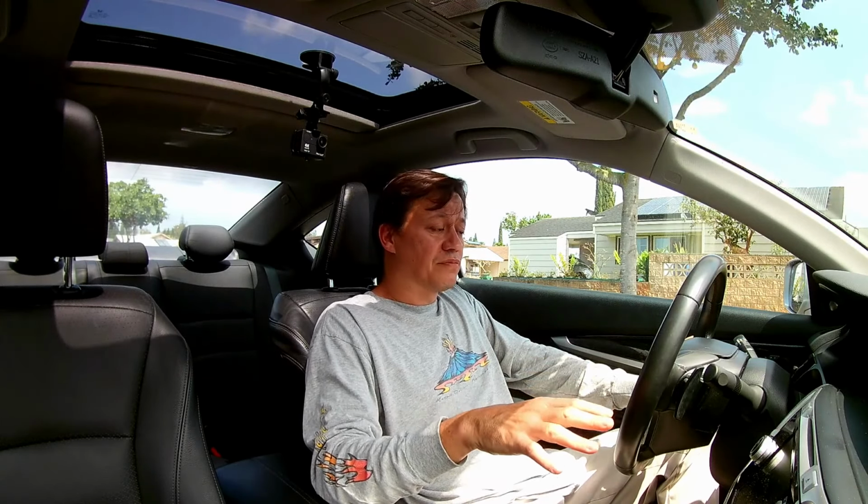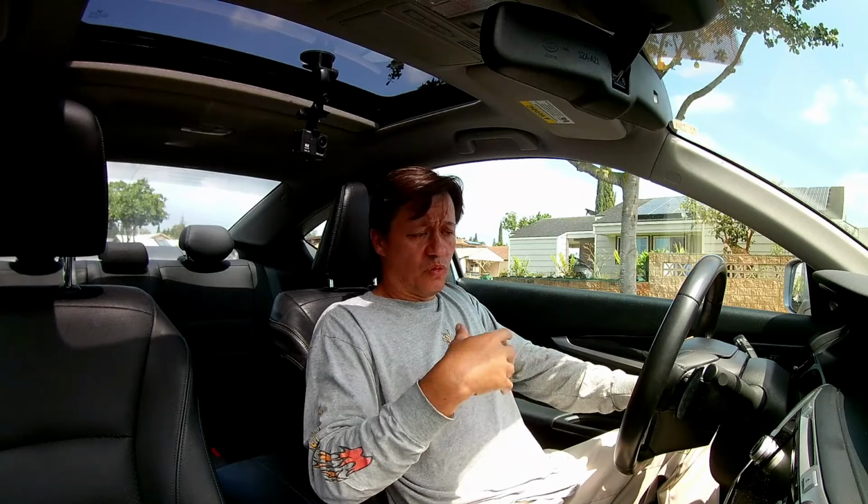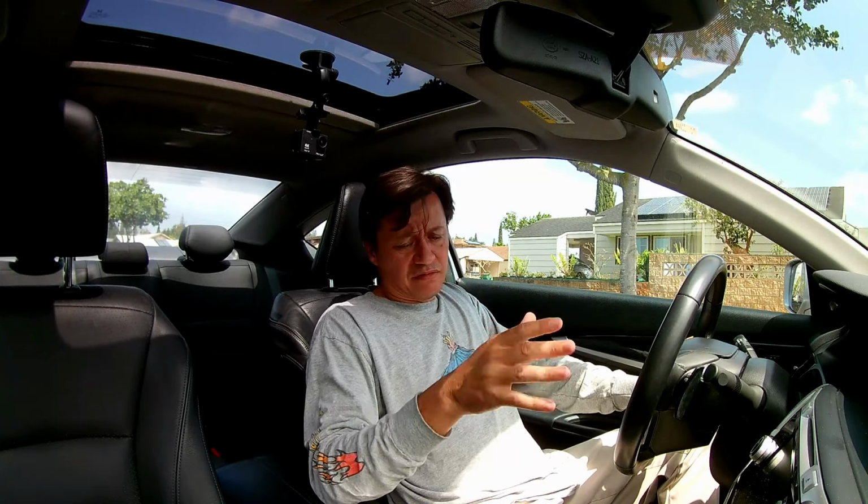Now, this generation that I have, which is the first version, they did 2 versions of this 9th gen, does not have Apple CarPlay, but it does have Bluetooth, and the call and text feature works really well. I have the text notifications disabled because you never know who's in the car with you. But let's take it for a ride.